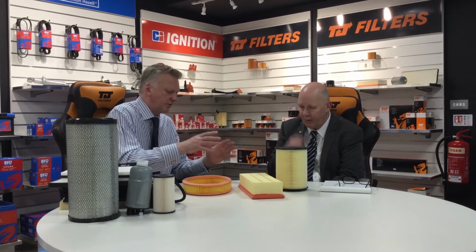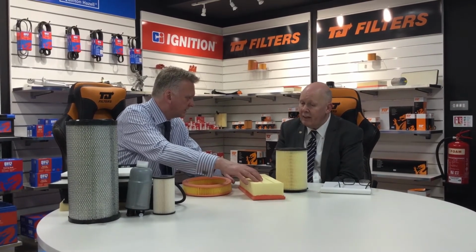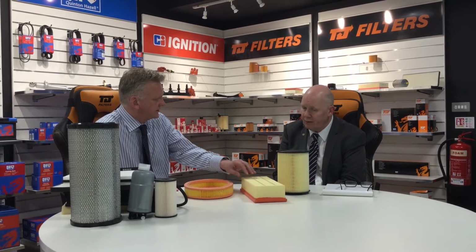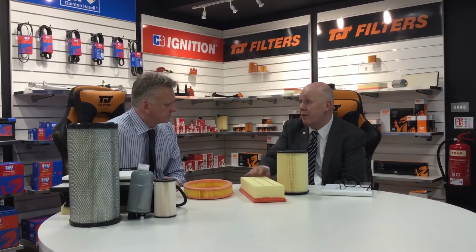Wow. No wonder it's quite a big stock commitment on most motor factors' shelves. So what am I looking for in an air filter? I've always assumed it'll be the paper, the element here. It is. It's the number of pleats and the grade of the paper. Okay. They're the 2 main important things. And we're pleased with that? Yes, we use OE quality paper.